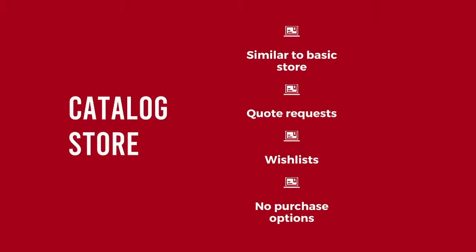A brief note, we also have the option of creating a catalog store. This doesn't have any checkout functionality, but instead users can request quotes and create wish lists. This works well if you want your sales team to request their own promo items while staying on brand.